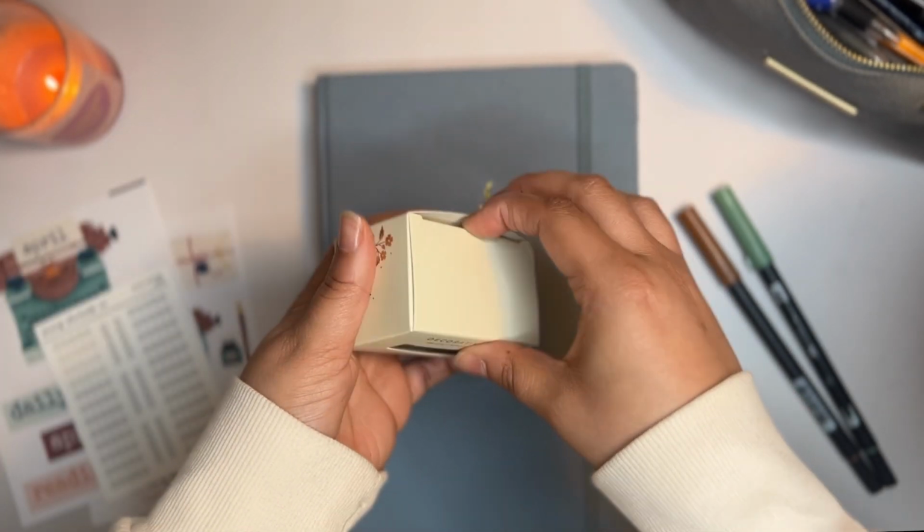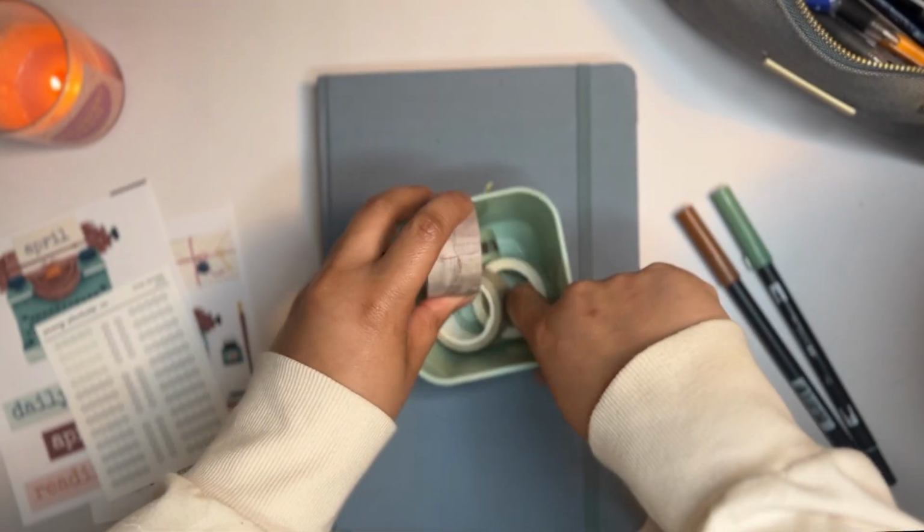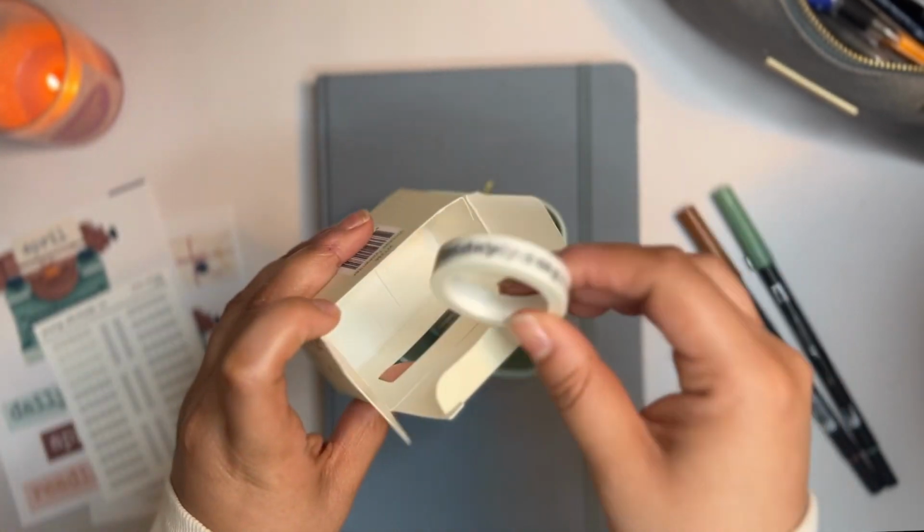But I'm really excited about this theme. I do like how it turned out. It's a vintage typewriter theme. The stickers and washi are from Archer and Olive. The star rating stickers are from Saucy Stickers Co.